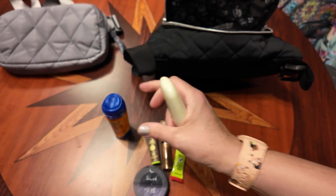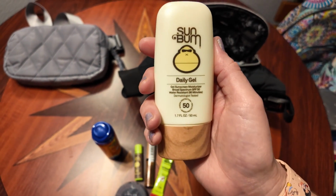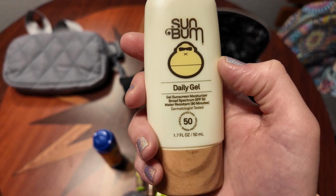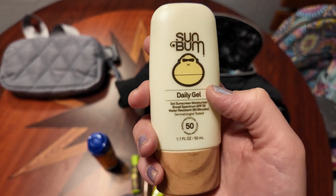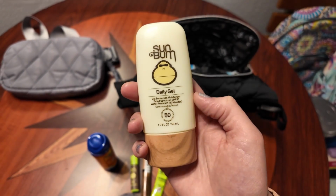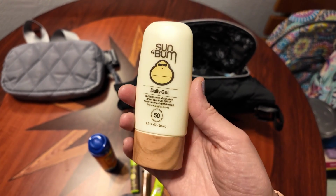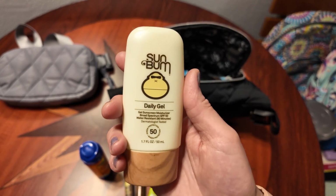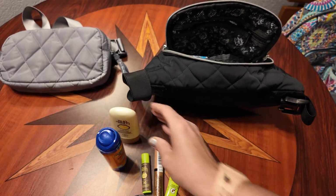And then you can definitely use this for your face, but personally I use more of a face sunscreen. This is the one I'm going with this summer, and I've been really liking it so far. It's a daily gel, so you could even use this underneath makeup for a daily sunscreen if you want to. It's SPF 50 and it's clear. It rubs on, and it has kind of a dry finish to it. And it's clear, so it doesn't have that horrible white cast or anything like that. And like I said, you can put this under makeup as well if you wanted to do that.